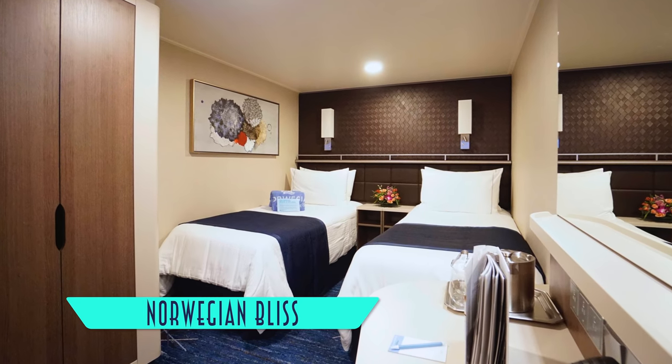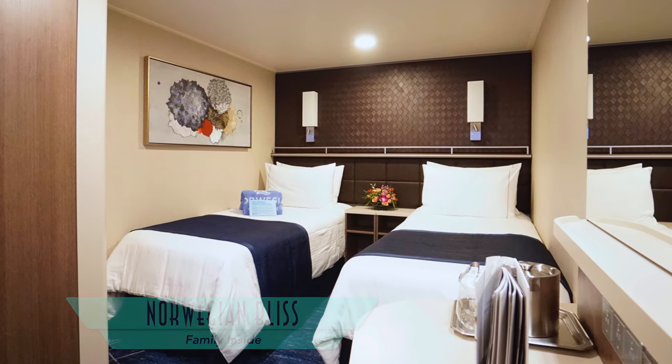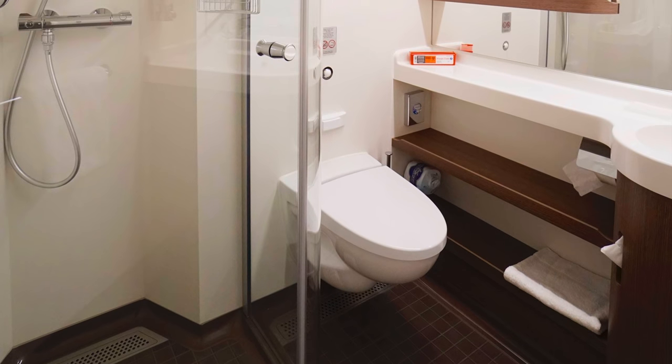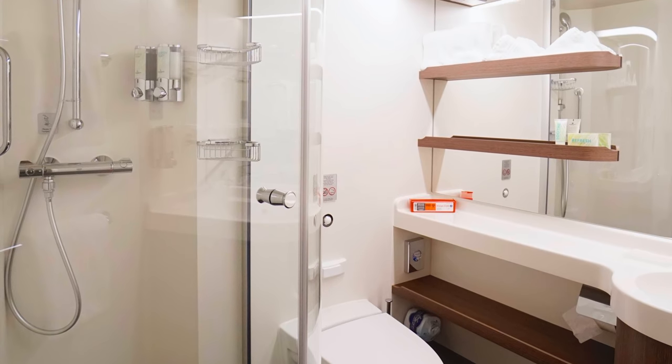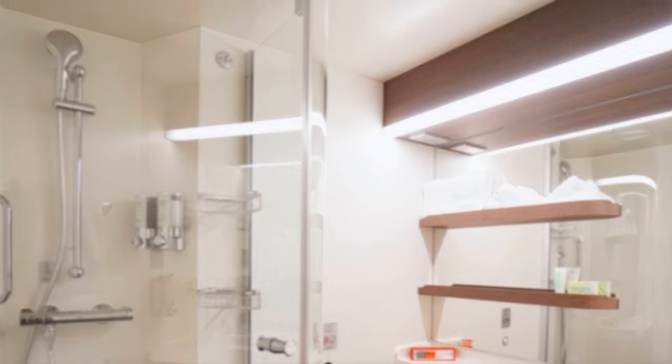Then there are regular inside staterooms like those for families, complete with the ship's standard bathroom layout of a moderately sized shower enclosure that's easy to turn around in, next to a tighter toilet and sink space, outfitted with shelves that could honestly be a bit deeper.